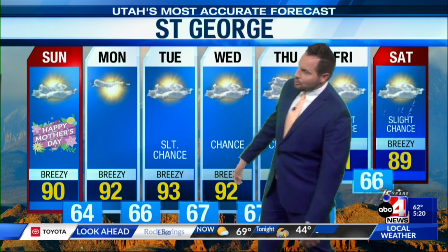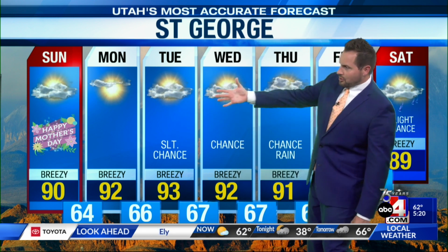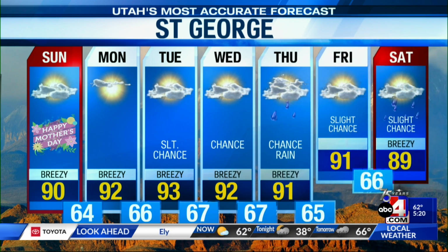A little warmer in St. George, about 90, 80 in Lake Powell. St. George goes to 92 on Monday. Breezy winds mainly tomorrow, maybe a slight chance for Mom's Day. Otherwise, sunshine Monday. We're going to see more moisture come up from the south, generating a slight chance of showers and storms throughout much of the week.